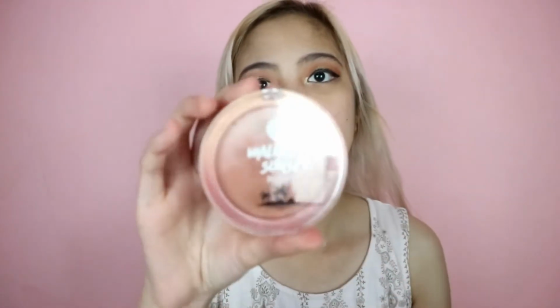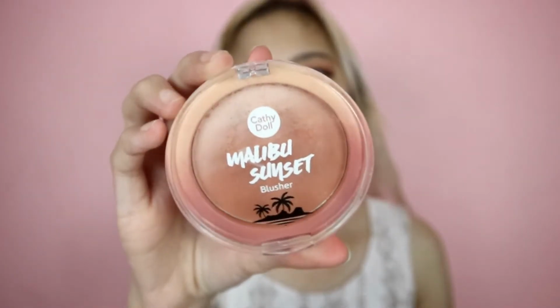So, what I use is this Catidal Malibu Sunset Blusher. It actually has 3 colors. It has already a highlighter, a blush, and a contour. Kaya, ayan, pahid-pahid na lang tayo mga sisters.